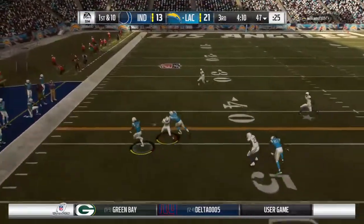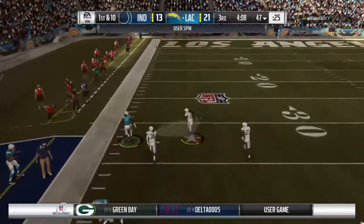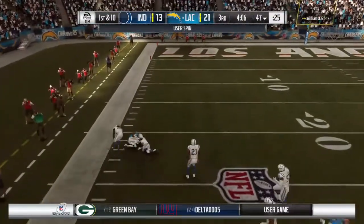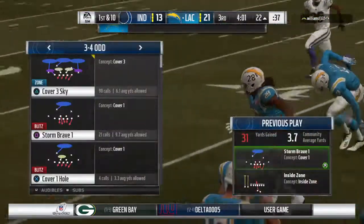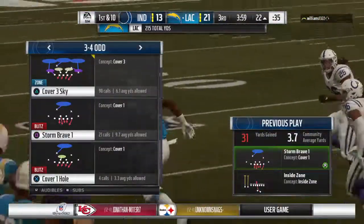Now Gordon. And some space here. They'll get this one down near the 20-yard line. Just shy of the 20. 31 yards there and a first down.